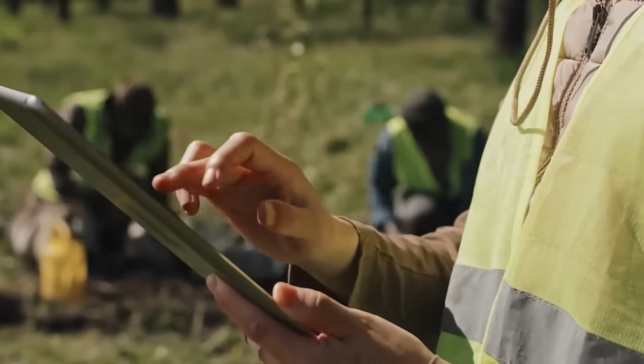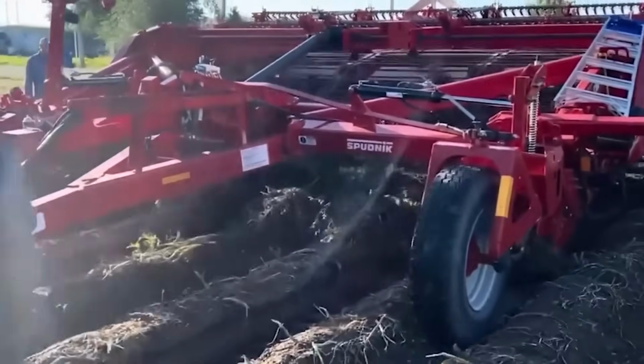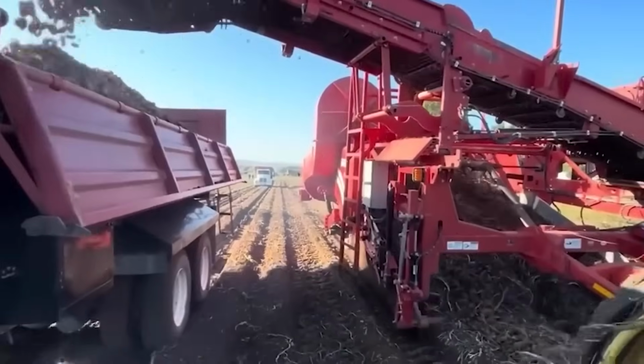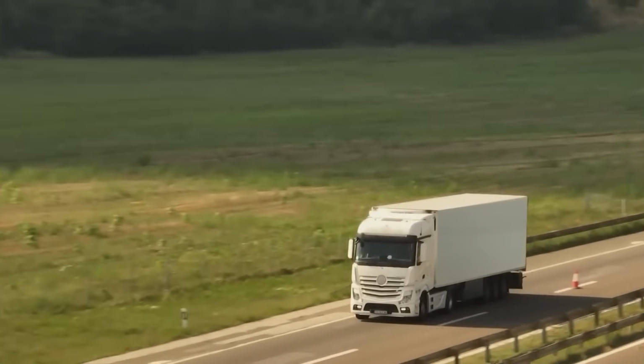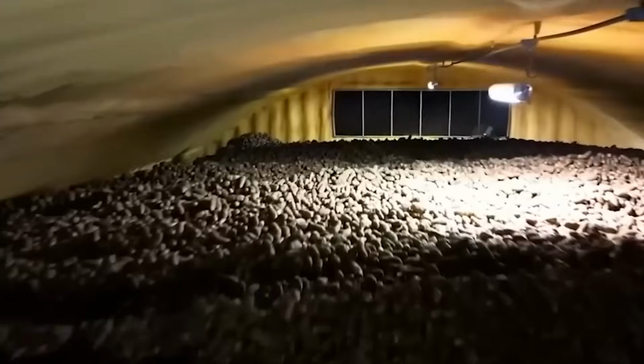When the potatoes reach the perfect stage of maturity, they are harvested using specialized machinery designed to minimize bruising and damage. The harvested potatoes are loaded into large trucks and transported to Lay's production facilities, where the real transformation begins.